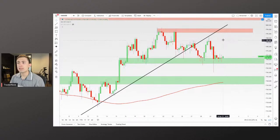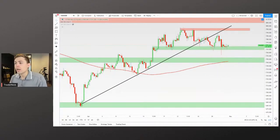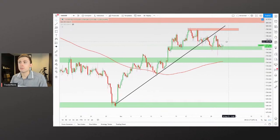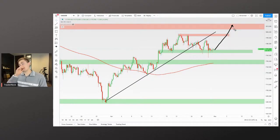So this previous high right around 1800, we did not cross 1800. We were just shy of 1800. I think price, if it does want to stay bullish, will make its move up to that point here. But the level that we've been talking about on gold is a move up to 1810. So 1810 right above this. So the next thing higher there.